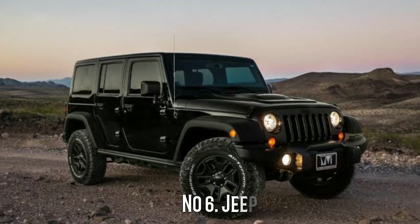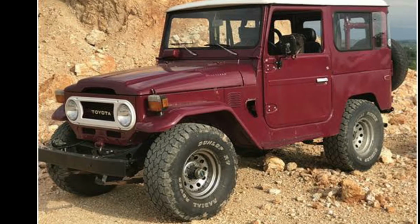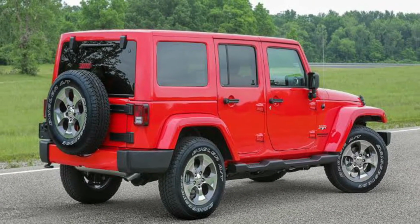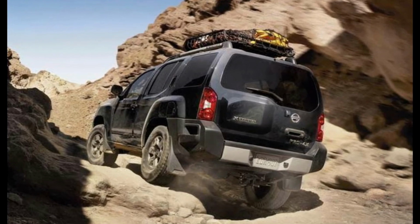Number 6. Jeeps. Jeeps are one of the oldest forms of cars, just like sedans. Jeep is sometimes also called a light utility vehicle. It's quicker than sedans, just like SUV. Meanwhile, SUV and Jeeps are both for off-roading, but a Jeep is lightweight as compared to an SUV.